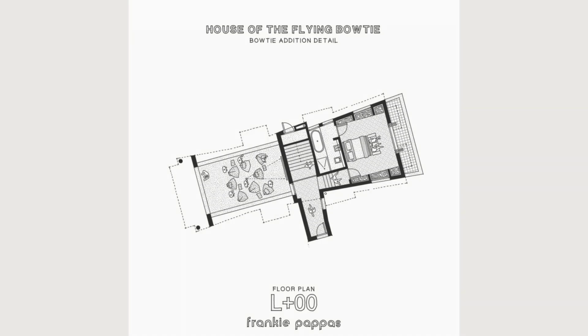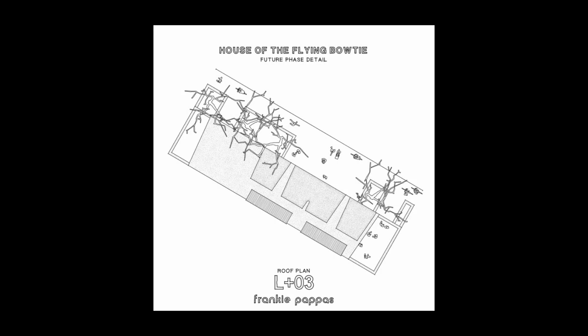Closing thoughts: one of the only truly effective ways of predicting the future is by designing it, by creating the one you'd like to inhabit.